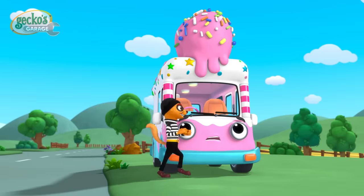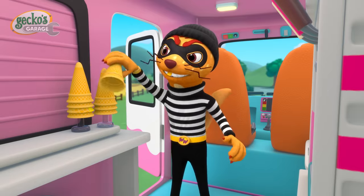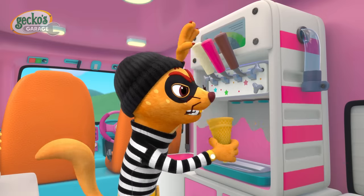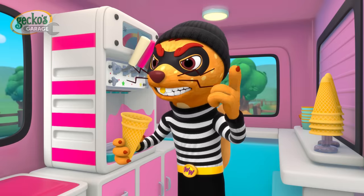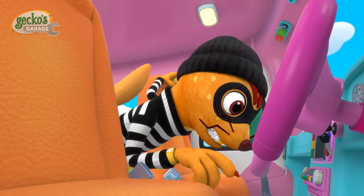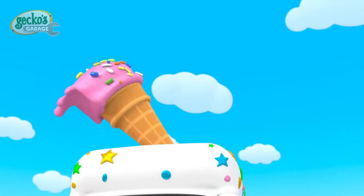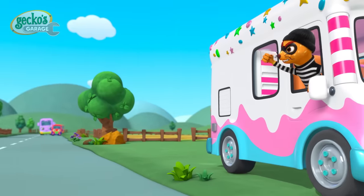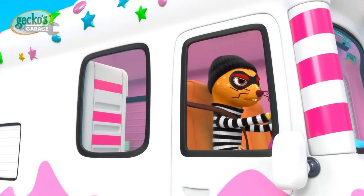Ice cream! Delicious ice cream! I can't wait to taste that cold, sweet, smooth ice... Oh! Wobbling whiskers! How can you be an ice cream truck without any ice cream? It must be in here somewhere. Which button for ice cream? No, no, go away. I don't have any ice cream for you. Or even for me.